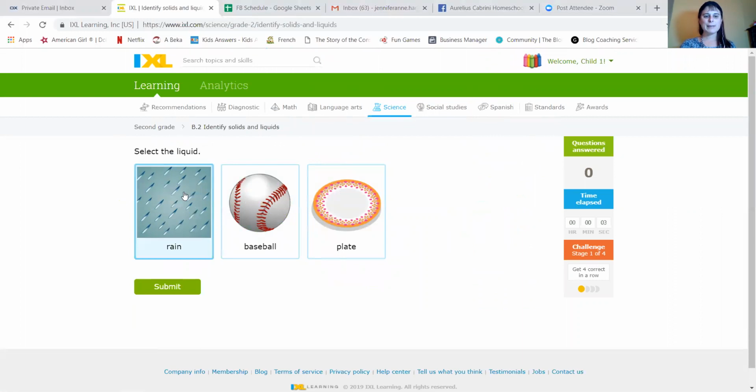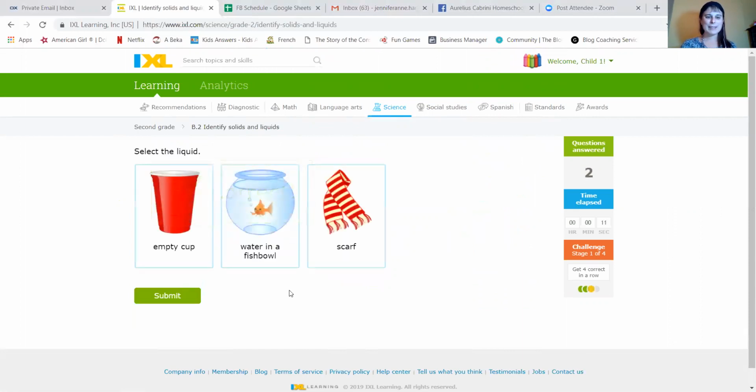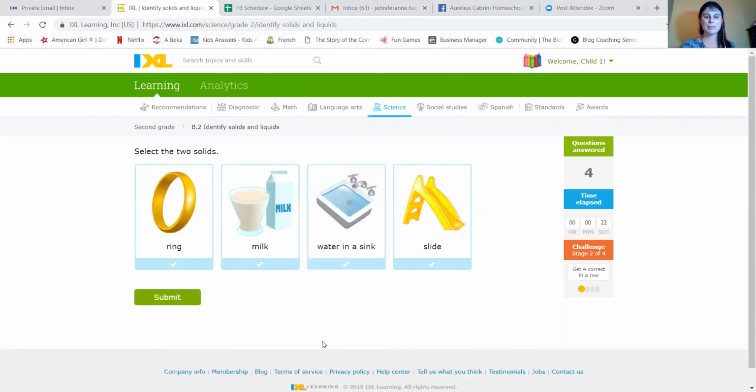So which one is a liquid? Now remember, this is 2nd grade. Which one is a solid? Correct. Which one is a liquid? So now we go to stage 2. Select the 2 solids.